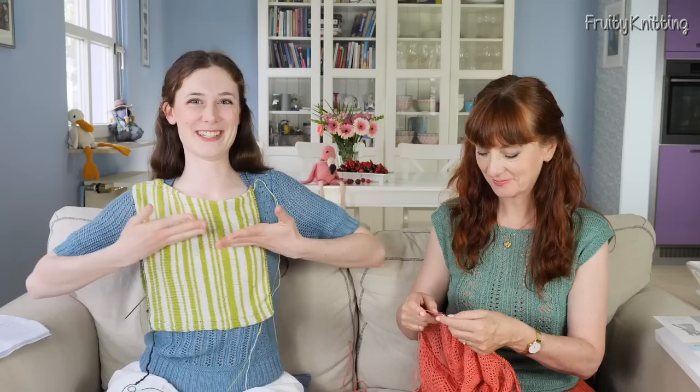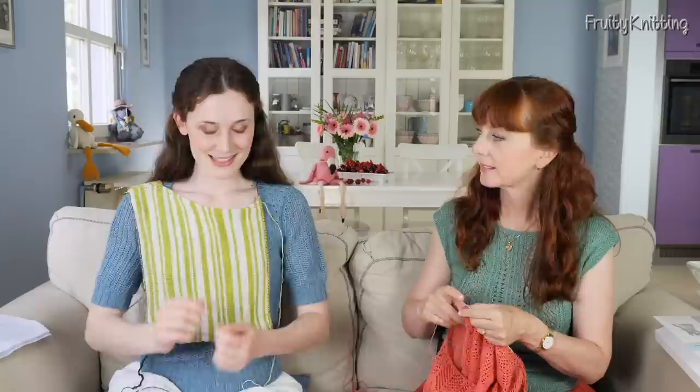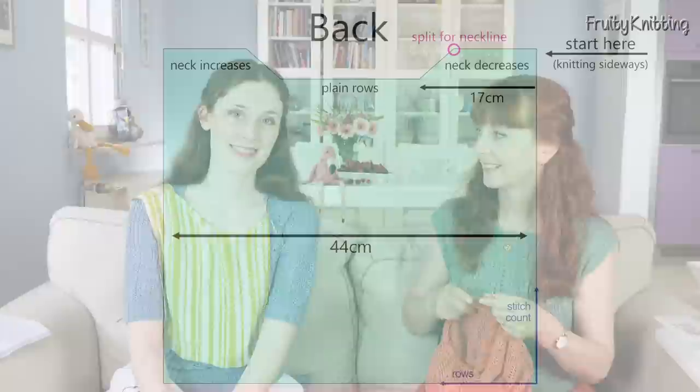Now my row gauge is looser than the recommended gauge, which means that my top would be too wide if I just followed the pattern. So I need to remove some rows from the original design. And luckily the pattern includes some easy instructions on how to adjust for a different row gauge. Here is a schematic of the body of my Cinna top. It's missing the sleeve caps.